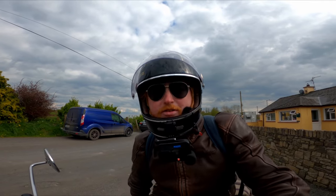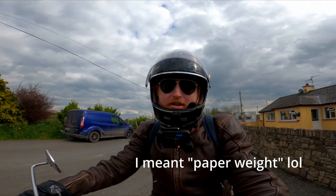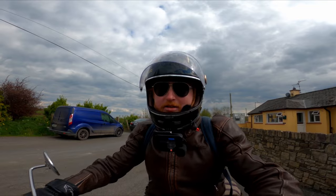But what's the use of a motorcycle that looks great but doesn't actually move? A very heavy paperweight at 200 kilograms. So, let's take her out for a spin and I'll tell you all about how she handles.